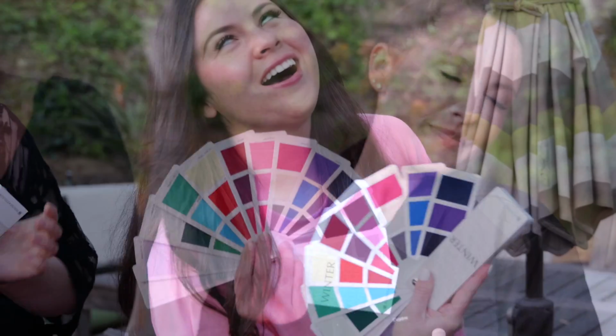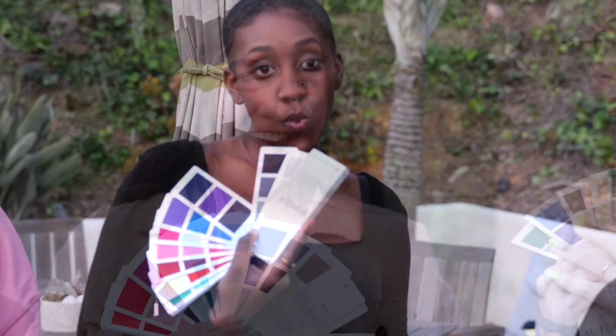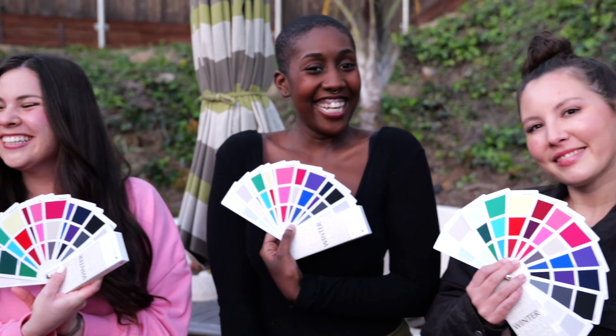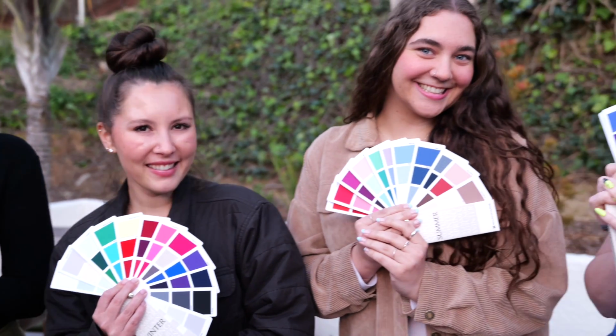So Kenzie, Paloma, and Ryan are winters, Jaden and I are summers, and Jess and Rachel are autumns. No springs in the group yet, but I don't know, maybe I'll bring Steven or Grace or my mom to get their colors done and see if we have any in the family.